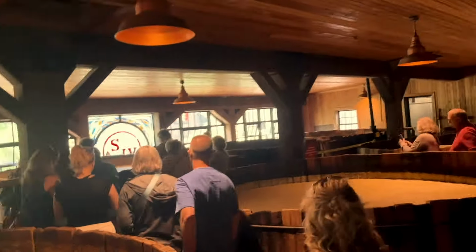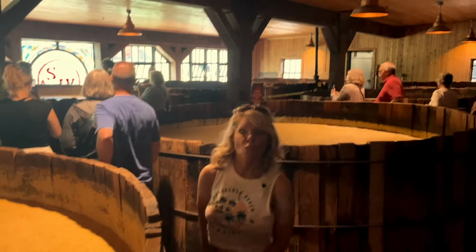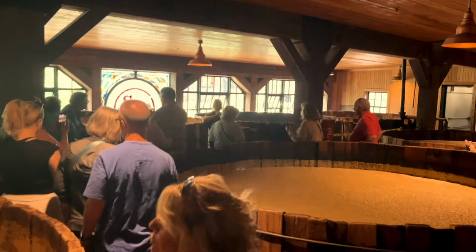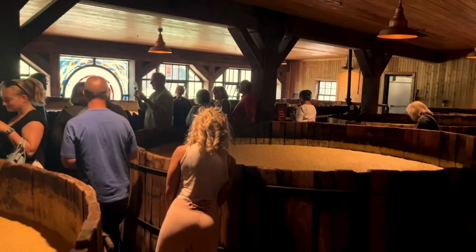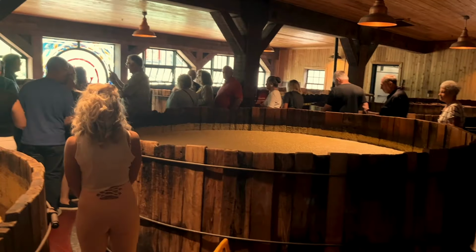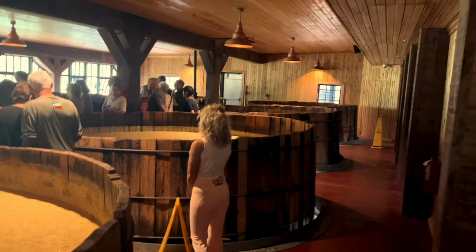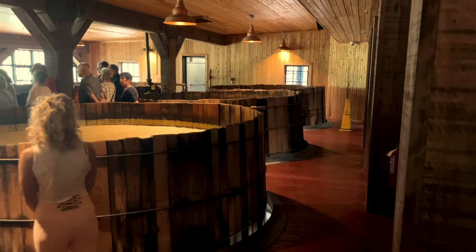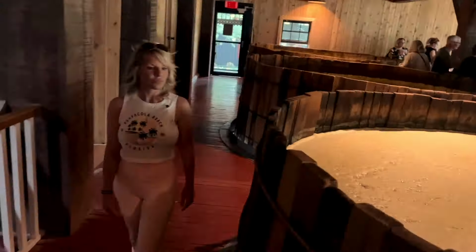All right, what you see here, these are cypress wood fermentation vats. These are original to the distillery, dating back to the 1800s. Now, in addition to these 8, we also have 54 stainless steel. The whole fermentation process is 3 days long total. Day 1 is going to be very active. That layer on top, it'll kind of start to look like cornbread. That is the grain cap. What is sitting under that grain cap?